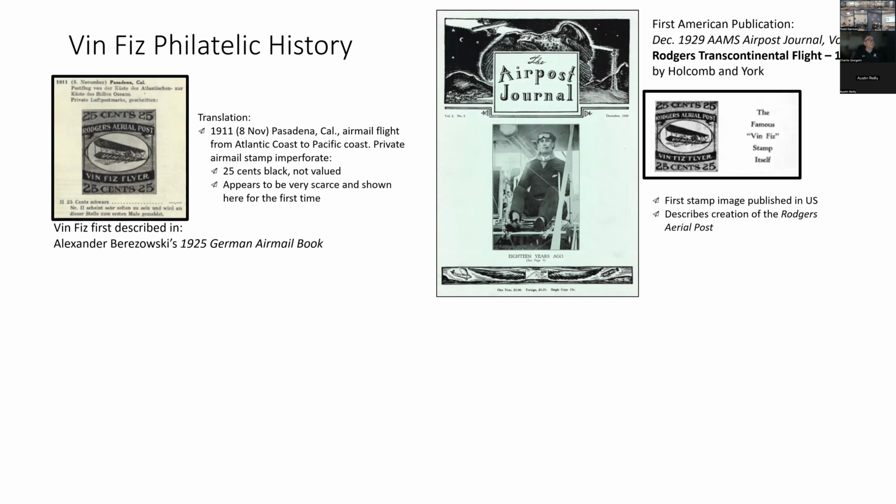it goes into great detail about the flight itself. It's also in this particular issue of the APJ that the stamp is first described in the United States, as well as a description of the Rodgers aerial post. So here we are, a few years later, before it gets any acknowledgement in the United States. There's sort of a lull period now, even though Mabel Rodgers is out promoting the fact that she had done this up until the 1960s.